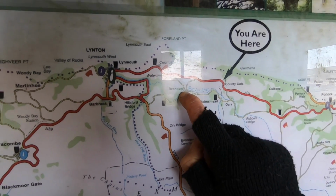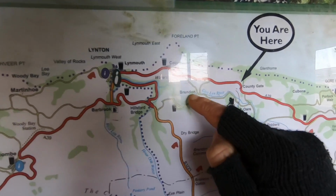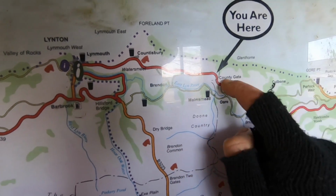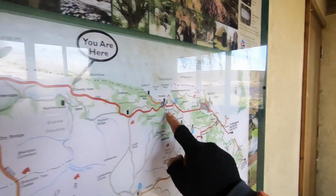I often start walks there. It's a nice little route down the river. Then basically we'll climb up and up and up back to Countisbury car park along the path that we could see from the car park. Let's go.